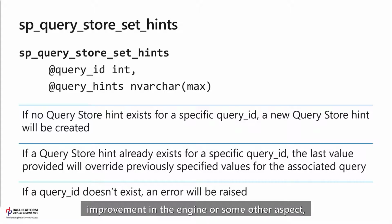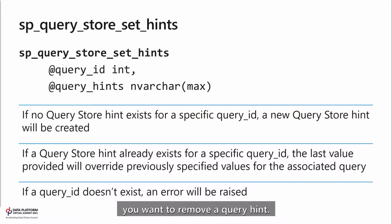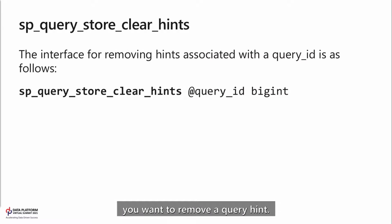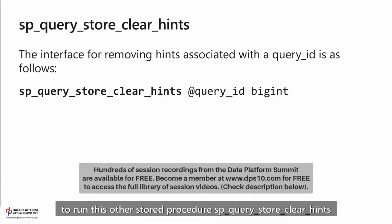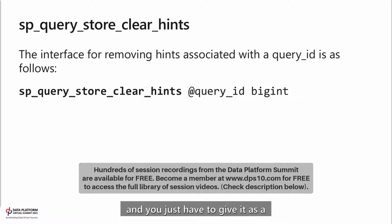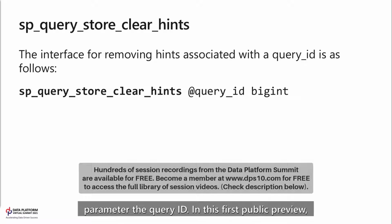Now, the other part of the scenario is that at some point in time, through some improvement in the engine or some other aspect, you want to remove a query hint. The interface for removing hints for a query ID is to run this other stored procedure, sp_query_store_clear_hints, and you just have to give it as a parameter the query ID.